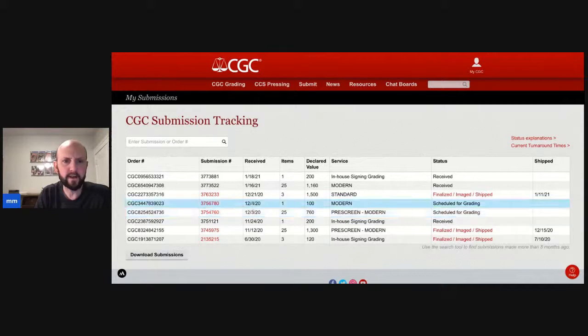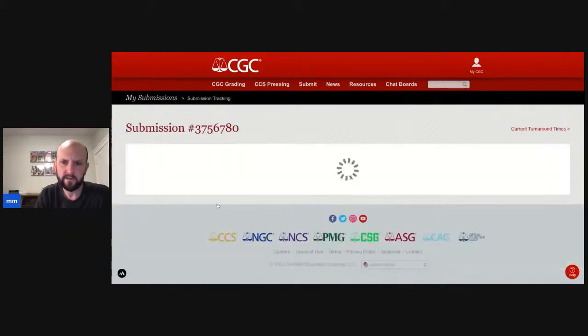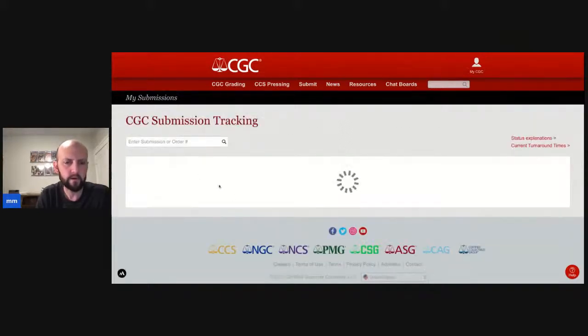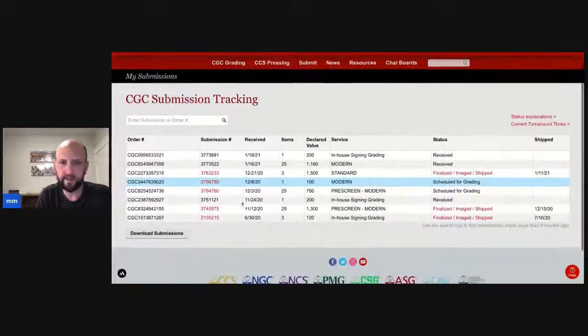And then scheduled for grading, I have this one modern book, the X-Files Teenage Mutant Ninja Turtles Conspiracy, that I think was for a customer. Yeah, I think it's for a customer. I gotta remind myself who that's for. I have it written down somewhere.